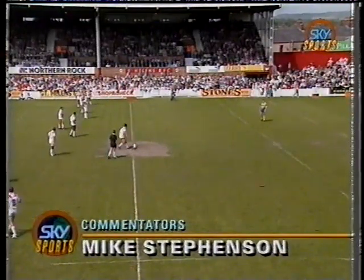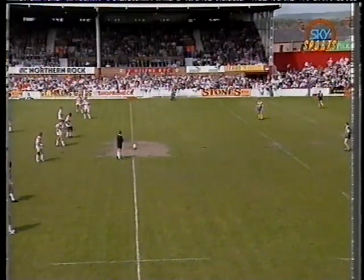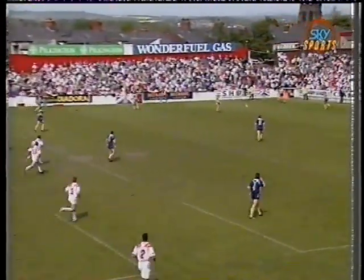Two of the giants of the game, Saints and Leeds, and Mike Stevenson, this should be a blockbuster. It should be a cracker. We had a great game on Friday, Wigan against Castleford. That was a tough one.